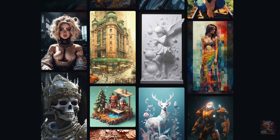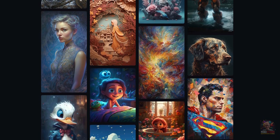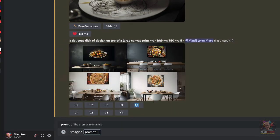Midjourney is probably the best image generator on the web, and for our dish, we want the best ingredients. So let's just type in something like a baby unicorn t-shirt design, and let's see what we get.